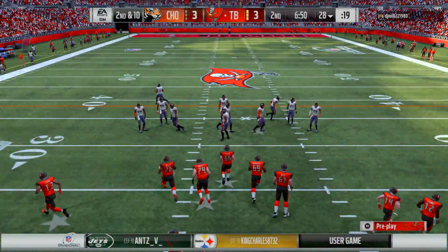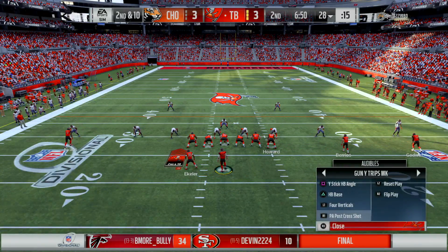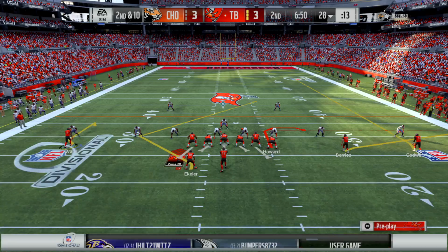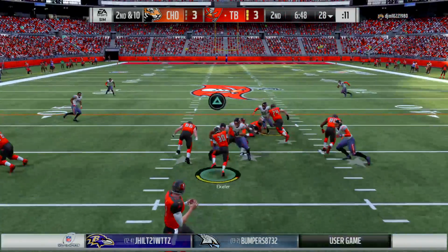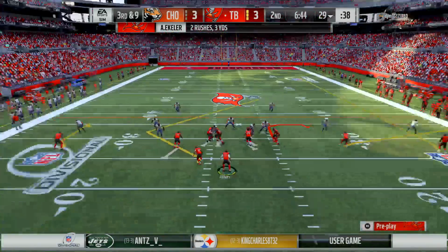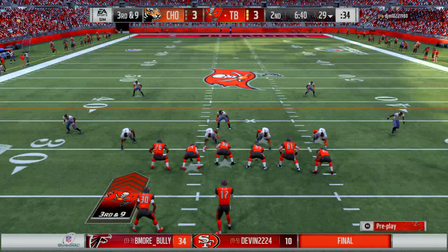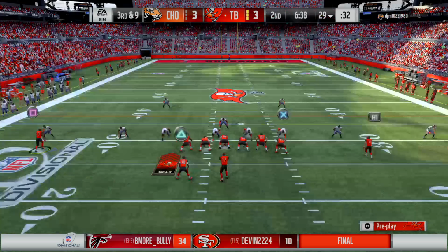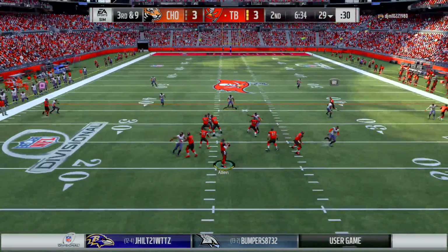So now they'll come up on 2nd and 10, once again from the 28. They'll run it now out of the gun. And not much. Maybe a yard up to the 29. Sometimes your philosophies get challenged at times you don't want them to. They did try to stick to the running game on the first 2 plays. Didn't amount to much. And now facing a 3rd and long at the outset of this drive.